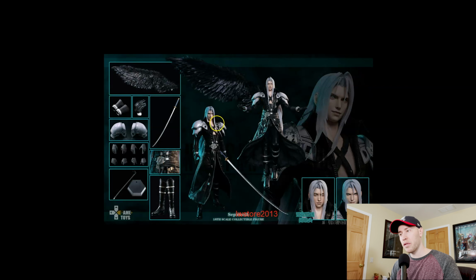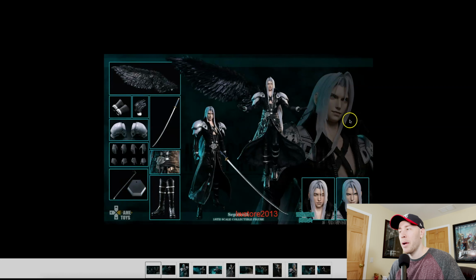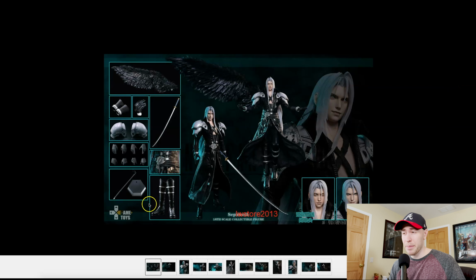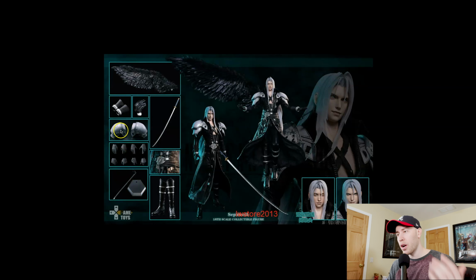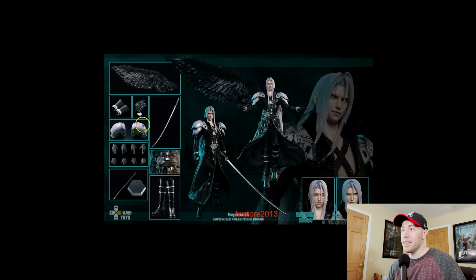So what we're also going to look at here, I found this from an eBay seller. This is actually a picture from GameToys showing everything he comes with. You can see the wing, you get the Masamune sword, you got the display stand there. It looks like a basic stand, doesn't look like there's any sort of nameplate. So maybe I could try to find a custom, dynamic stand for Sephiroth, but it's not the end of the world if not. The shoulder pads are actually magnetic, which we'll talk about. You can see the boots here, the two different head sculpts. So yeah, this is going to be really cool.